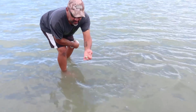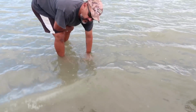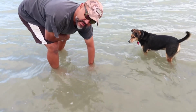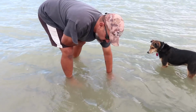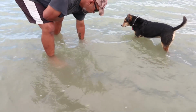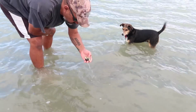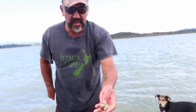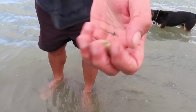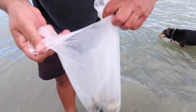One's empty. Just feeling around. There's a few in here. A lot of little ones. We're going to try and get bigger ones, as big as we can anyway. Got a couple of little ones here, sort of medium-sized ones. There's the ones like I've got before. It's a nice big one. That's enough for a feed.